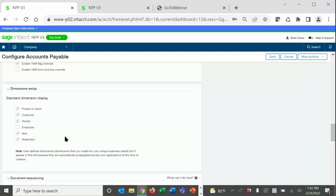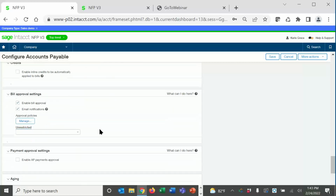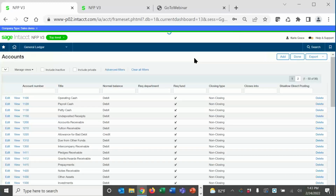Which dimensions do you want to use? Again, there are 12 predefined dimensions in Sage Intacct. Grant is one of those dimensions. Employee is one of those dimensions. Department, location. So make sure that you understand how to use dimensions and how you want to use them in each application. Understand that you can have approvals in many areas, whether it's in AP or in purchasing, and understand how to set up your aging buckets. If you want different choices for how you age your accounts payable bills, you have the option to set that up and configure it. Just being able to personalize Sage Intacct to the way you choose to use it is part of that flexibility that we talk about.